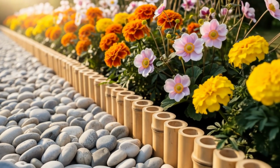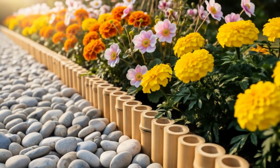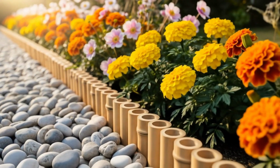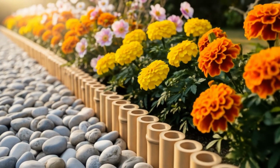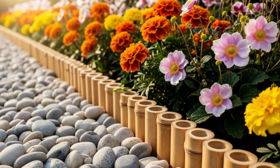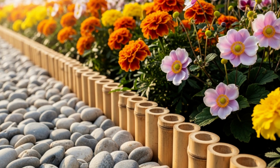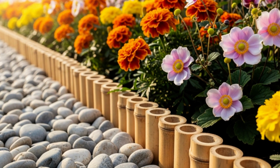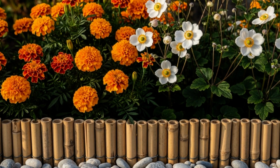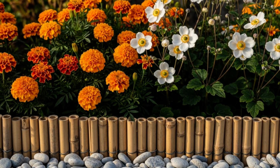The garden path feels more deliberate, each step becoming mindful as gravel crunches softly underfoot. A water basin nearby reflects the sky, and the border frames this reflection like art upon the ground. As day fades, lanterns illuminate the bamboo, casting long, graceful shadows upon the stones. The garden becomes a place of contemplation, a sanctuary from the rush of life.